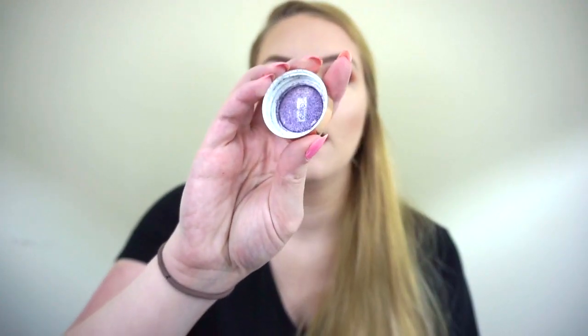I did swatch this one last night as well. I do still think it's very pretty, but I'm just not as excited about the color. And unfortunately, this came broken as well. So I'm gonna try to press it back in. I don't wanna add in a mixing medium. I wanna just try to press it.